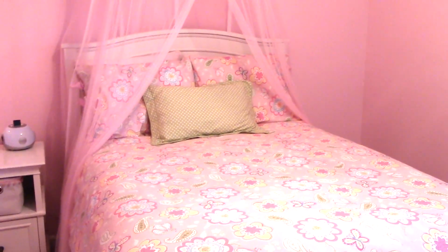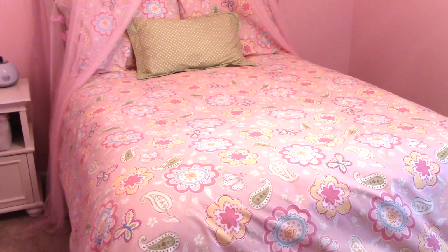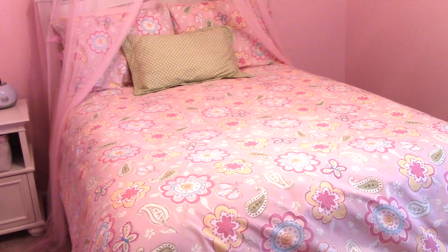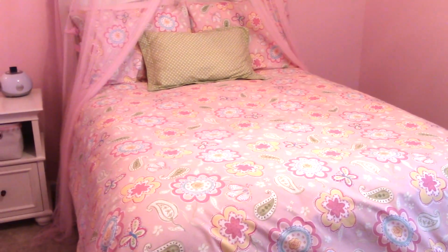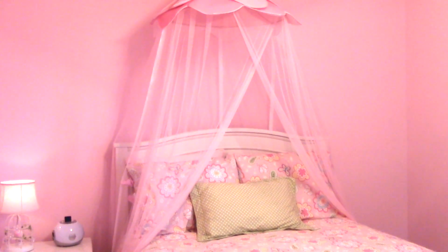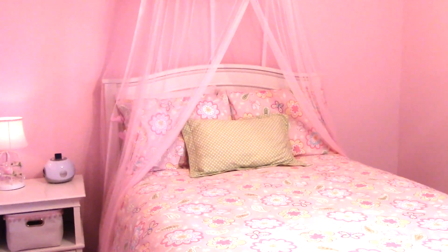So that is her bed organization. It's working out really well, and I'm really happy with the possibilities of how it can be changed and added to as we need to. So I'm really happy with how that turned out. Over her bed, we just have this canopy. She's always wanted a canopy, so that hangs over her bed.